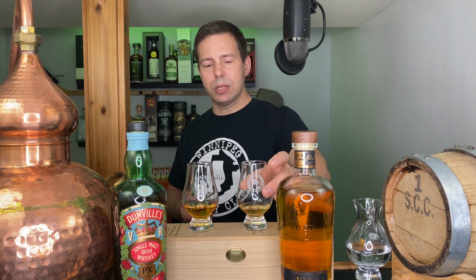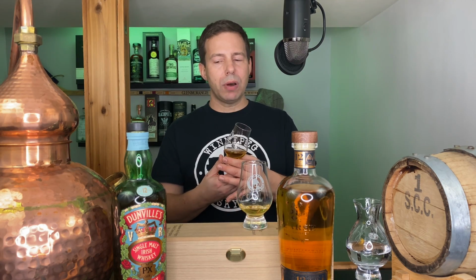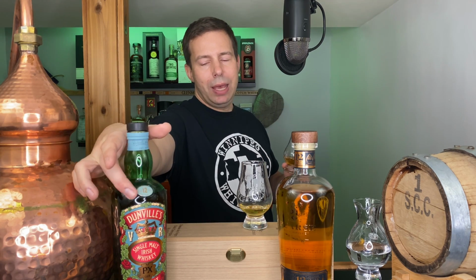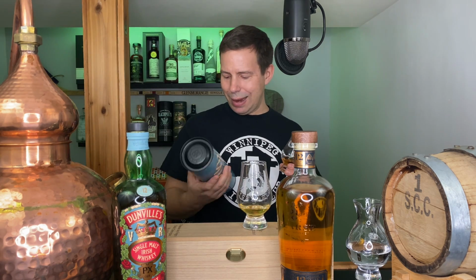Okay, so that is the Pearse. Now, I think what you've been waiting for, let's get into the Dunville's 12-year-old PX finish Irish single malt whiskey. Now, they're a little bit elusive on the bottle with the age. It's right up here on this little tiny inlay. It's pretty prominent on the canister, but not so on the bottle.